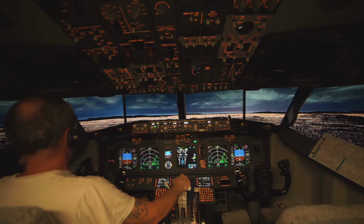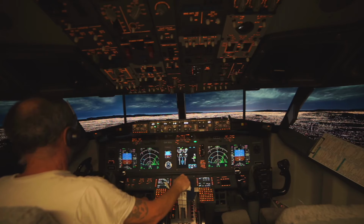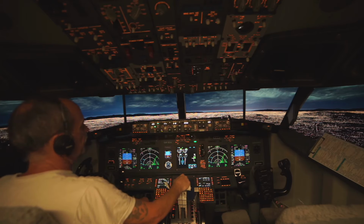Now we can just get X-Plane to draw these lights all the way out to the horizon at altitude. That would be a beautiful thing.